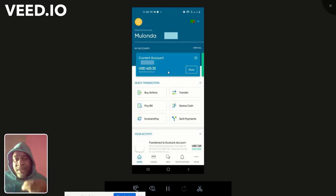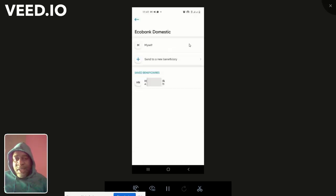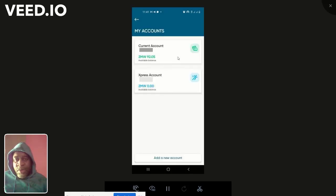The first one is moving funds from the Ecobank dollar account to my Kwacha account. So I'm going to move $3, or is it $1, from the dollar account to the Kwacha account. To do that, I can simply come here under transfer. Under transfer, I'm going to choose Ecobank domestic. Under Ecobank domestic, I'm going to choose myself. Then here I'm going to put in the amount, which is $1. I'm going to choose the account it's going to. It's going to my current account. The Express account is like an e-wallet account. So I'll choose the current account.